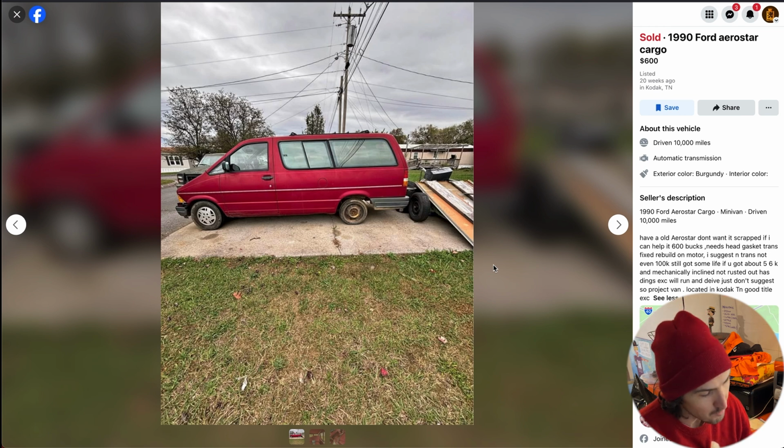Obviously, you'd have to ship it, but Tennessee, it's not like you're out in California or Oregon where we've seen a lot of nice Aerostars. It's sort of middle of the country from the East Coast, not too far away. Obviously, you wouldn't want to try to drive it back, but just a really fantastic spec, and I hope this one has found a good home.